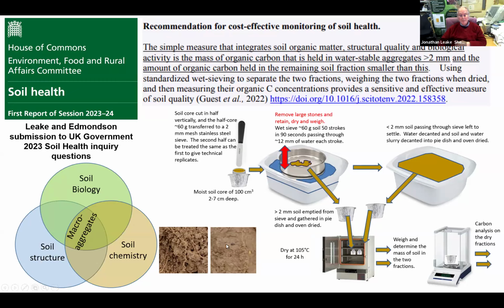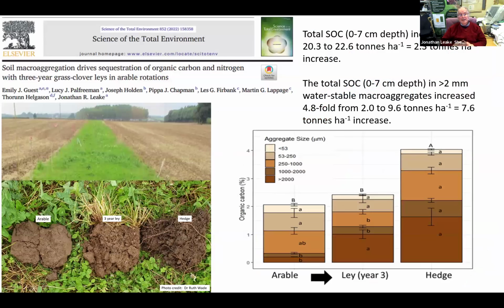You can see in this little picture here, a soil with good crumb structure and exactly the same field, which is under long-term arable, where the crumbs have disappeared because the soil has slumped and it's just packed. And so wet sieving the soil in this way allows us to look at these fractions. And this is what we did up at Leeds University Farm.